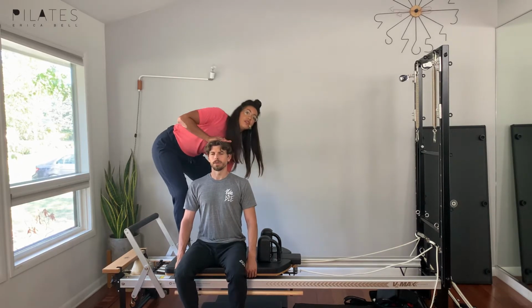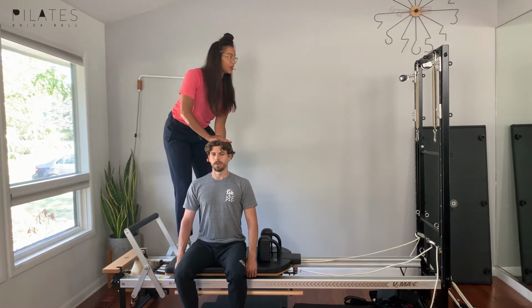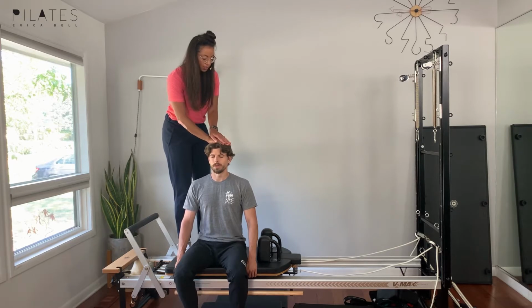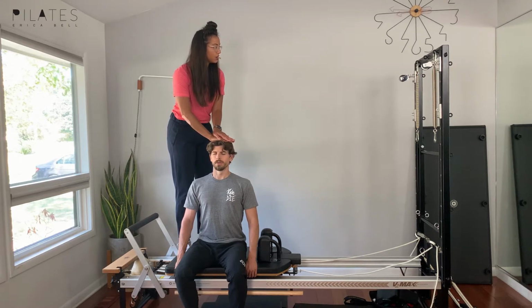So he's lifting up and out of that lower back, tractioning the back of the neck, and I'm making sure that his head, shoulders, and hips are all in one nice long line. Do that just one more time. Inhale in, and then exhale as you press up. Grow taller, lengthen the back of the neck.